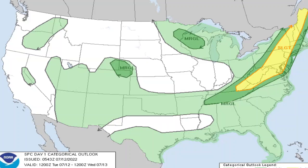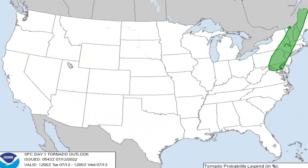Even that marginal risk extending down towards Music City in Nashville, Tennessee as well. A couple more areas of a marginal risk across northeastern Minnesota, getting down into northern Wisconsin, so the Duluth area, getting down towards Eau Claire, portions of Wisconsin Rapids, and then areas into portions of the Front Range of the Rockies, getting into portions of far western Nebraska, southeastern Wyoming, and northeastern Colorado as well. More of an isolated, nuisance severe weather risk across those areas this afternoon.